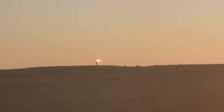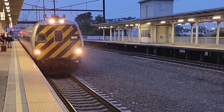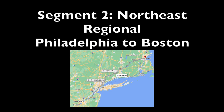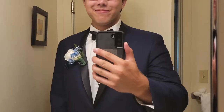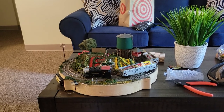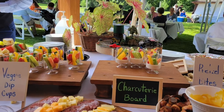From Chicago, we flew to Baltimore and drove home to Lancaster. But the next morning, after a Keystone from Lancaster, I boarded Segment 2. I took the Northeast Regional up to the Boston area, where I was a groomsman in a friend's wedding. I had built a tiny model railroad to display at the wedding reception, and while it was a big hit at the event, I did have to carry it to and from Boston on the train.